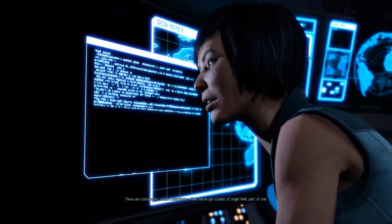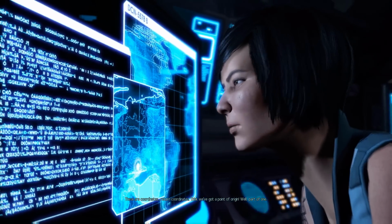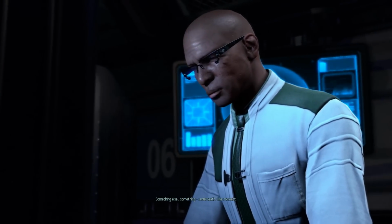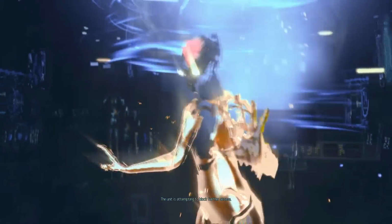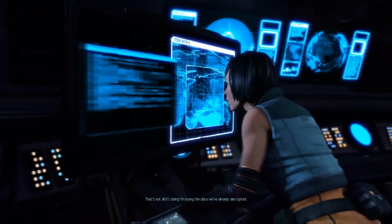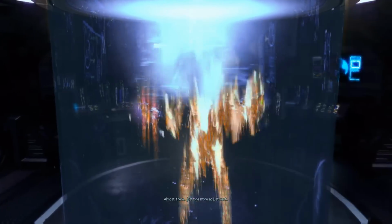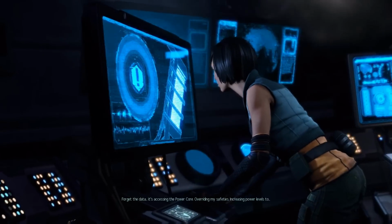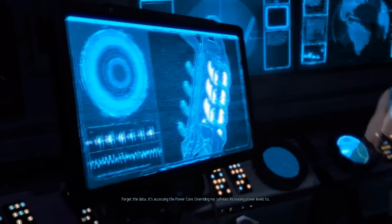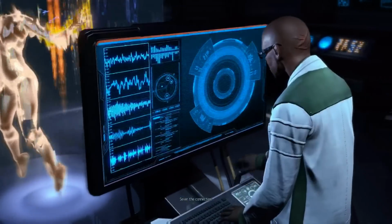These are coordinates. Return coordinates. Think we've got a point of origin. Well, part of one. Something else. Something underneath. One moment. The unit is attempting to block further access. That's not all it's doing. I'm losing the data we've already decrypted. That makes no sense. Just one more adjustment. Are you sure the Shadow Chamber can hold it? Whatever you're gonna do, Doctor, do it fast. Forget the data. It's accessing the power core. Overriding my safety. Increasing power levels to Tygan. Sever the connection. There.